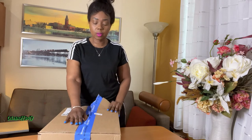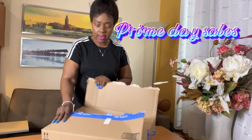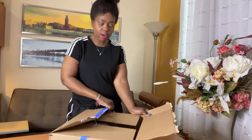If you want to keep shopping and keep looking for stuff that you wanted to buy and wasn't able to because of the price, some of the products have a significant discount on them. So just take the time out and see if you can get anything from the Prime Day that Amazon is currently offering.